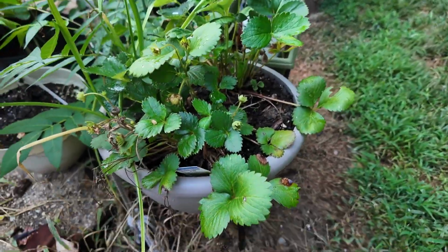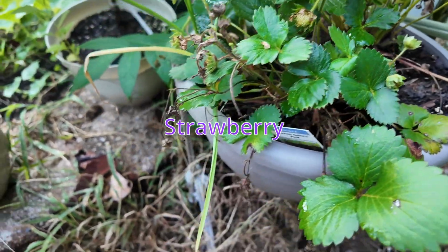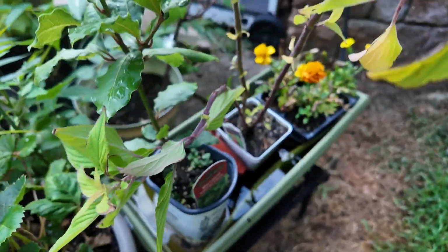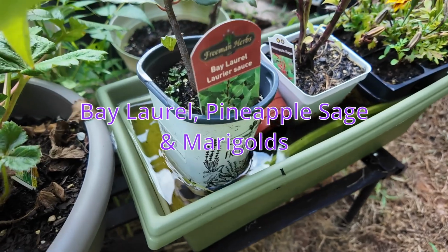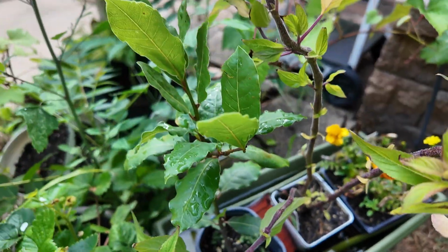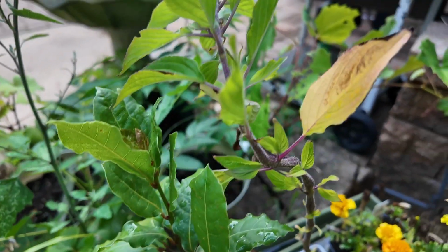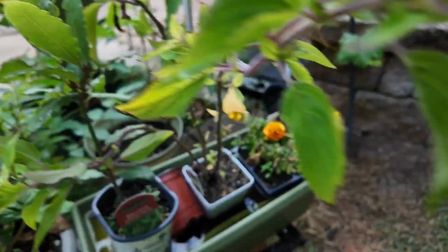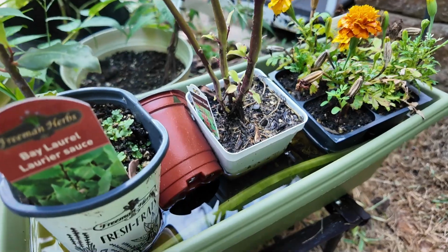This is a strawberry plant I had hanging on the fence line, but it broke, so I'm sitting it here. It's currently sitting in water because we just had rain, but this is a bay laurel I purchased from a local nursery. Pineapple sage and marigold. I'll dump the water out of these.